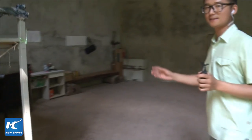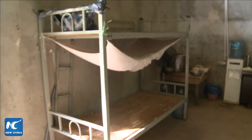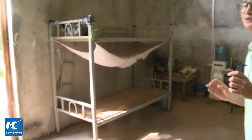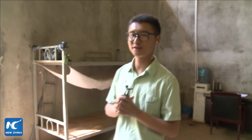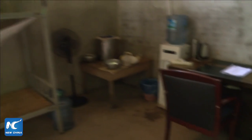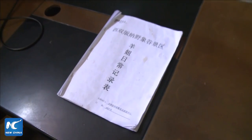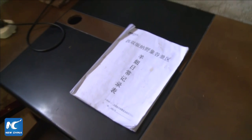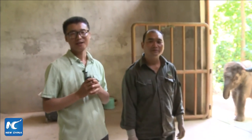So this is the room for Yang Niu's father. Actually, at this center, most breeders are men, and they are called the elephant's fathers because they spend most of their time with these elephants. There we see this bed. This breeder's name is Chen Jilin, who has been Yang Niu's elephant's father.